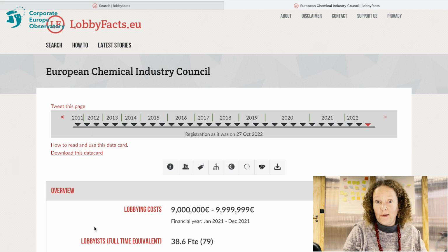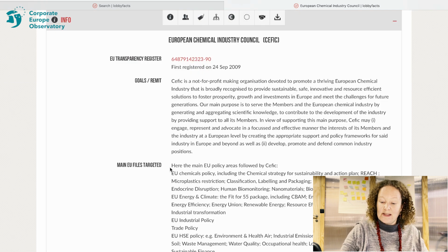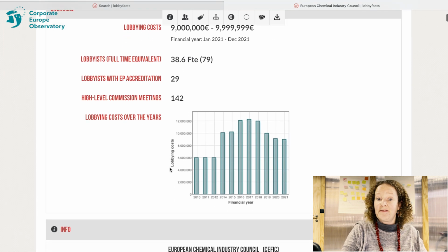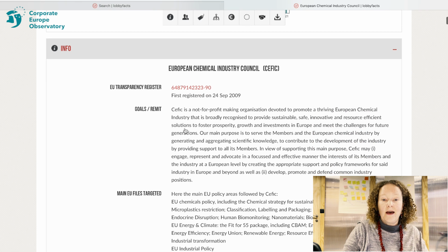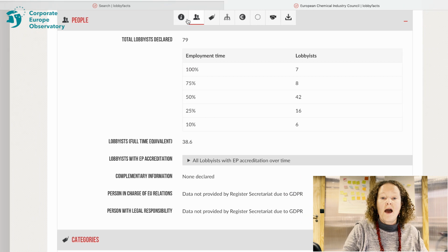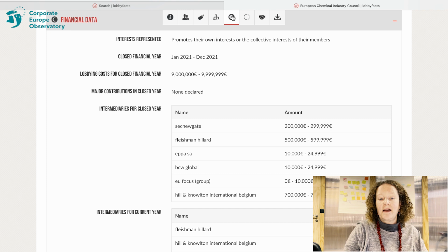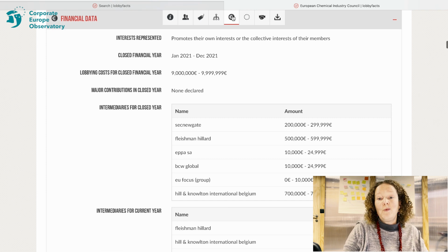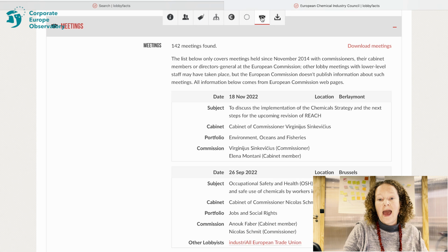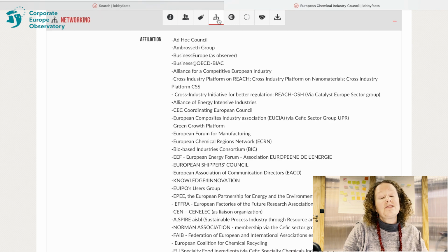And if you are familiar with the EU Lobby Register, you will recognise, I think, the format of this. So at the top, we have various basic information about CEFIC, the key facts and figures, and as you scroll down you can see other parts of their registration, perhaps how many lobbyists they declare having. We can see about their funding, how much they spend on lobbying. We can see their meetings that they have had, their high-level meetings with the European Commission, and we can also see which organisations they are affiliated to and networked to.